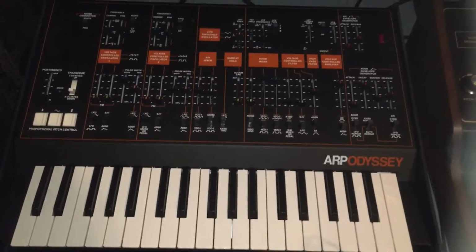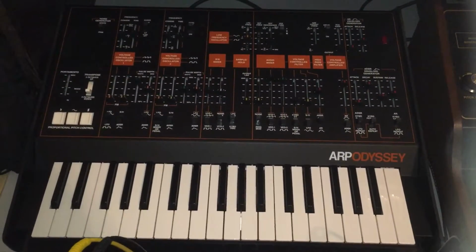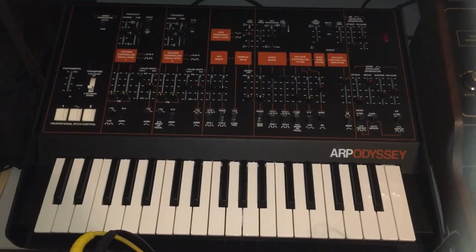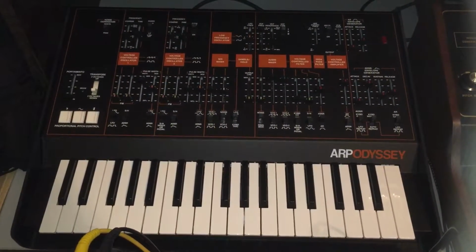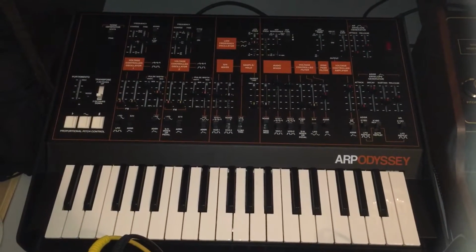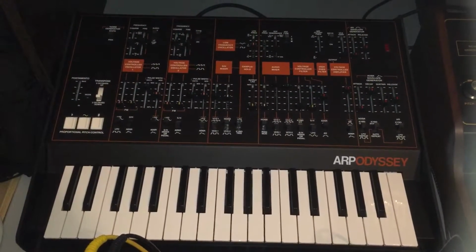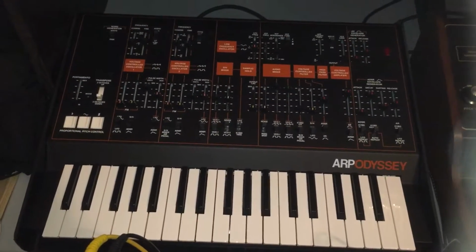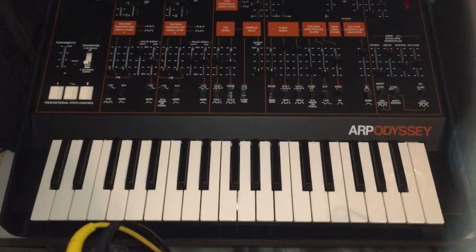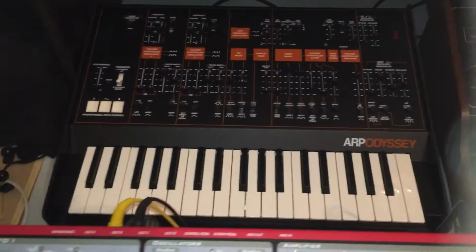Here we have the Korg ARP Odyssey reissue. This is with the slim keys. This sounds great. Very happy that they did this. But the MIDI spec sucks. Doesn't respond to pitch or modulation over MIDI. But the new version, the module does, that they just put out, and they're putting out a full-size key version of this, which I will buy. But it sounds great nonetheless.